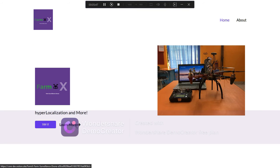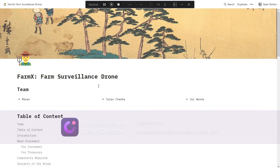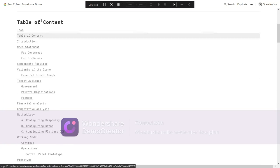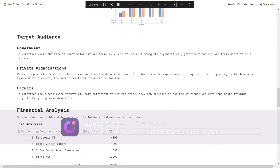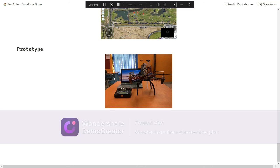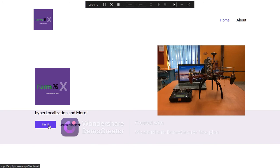This is our website. It's pretty simple to browse through. On the Learn More page, you'll get a page where you'll get to know about the team and more about the project. It contains all the details in very depth about the project. It also contains prototype image as well. Now, if you want to try the app, you can try it as well.